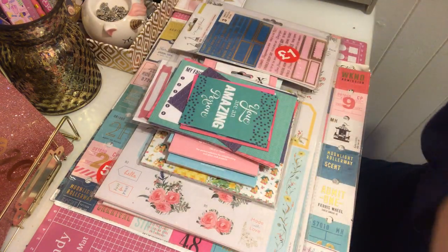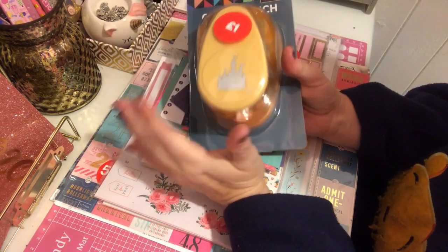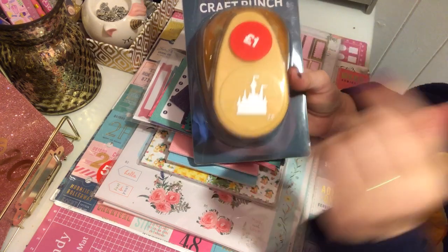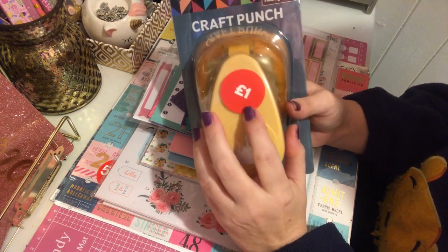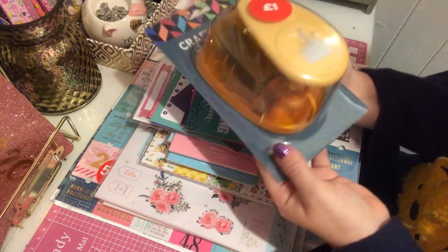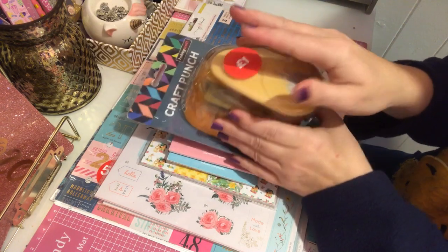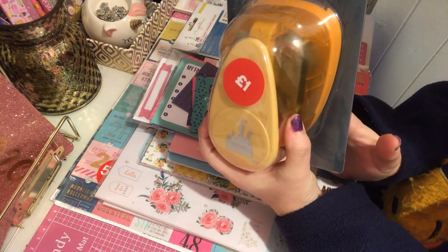And then this one I got because I can use it at home, plus I can use it at a craft group. It is this craft punch of the Disney sort of castle, and this was reduced down to a pound. And look how big this is. This is massive. There's my hand. So yeah, really a big punch.